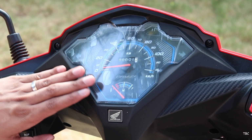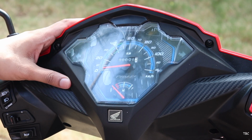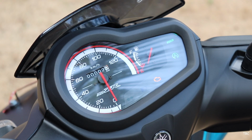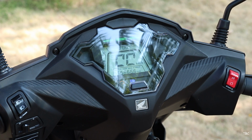And now checking the instrument console, here the RayZR and Dio have similarities. It is based on models, the instrument console changes. With the Dio standard version and the RayZR's drum variant, we get a simple analog meter which just shows the basic stuff. And with the Dio's deluxe variant and the RayZR's disc variant, the meter console is a fully digital one.